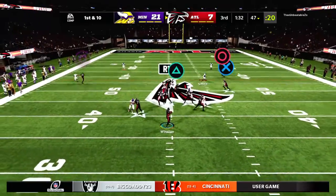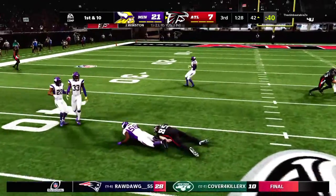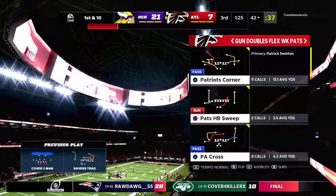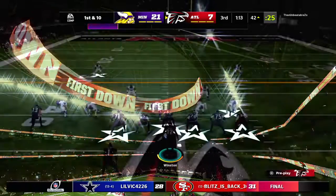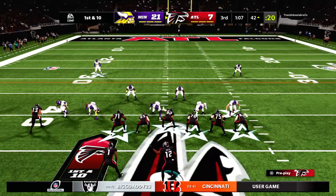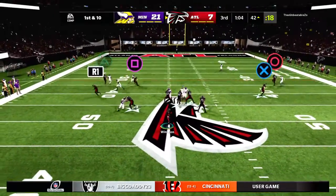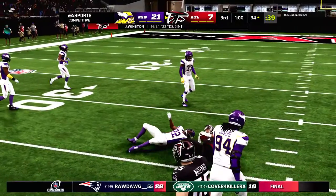Working out of the gun, Winston. And he's going to hook up with his big tight end, complete. And he's brought down. 11 yards there, just like last play. A couple of first downs right in succession, and this is an offense that could really use a good drive, and they're off to a fast start here. A first down throw for Winston. Firing quickly here, and that's complete.